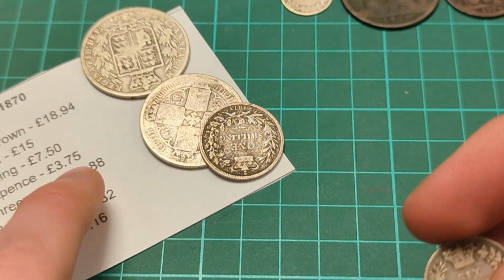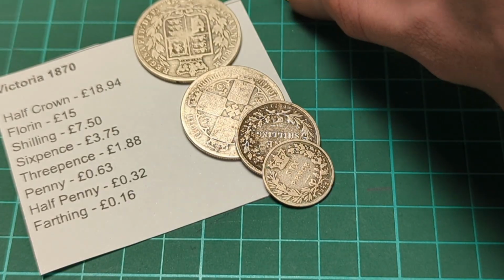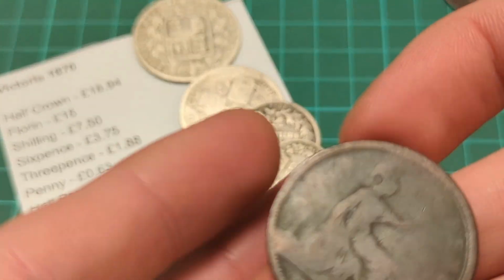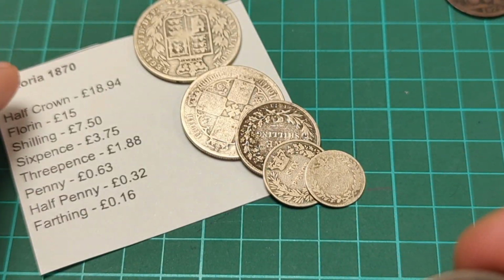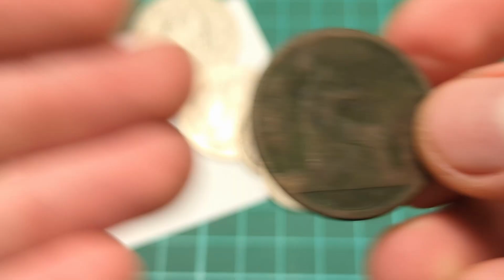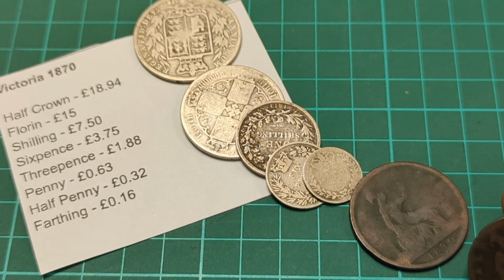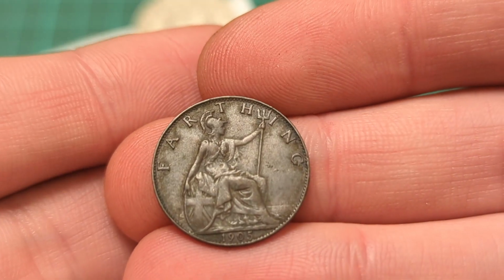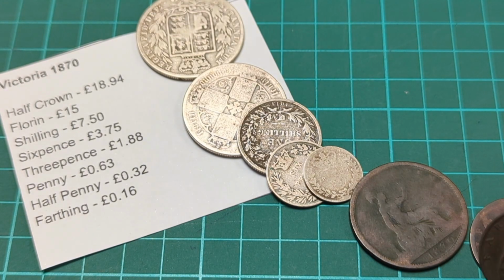We have £3.75 there for the sixpence. In the 1870s, the threepence was worth £1.88. A penny in mid-Victoria's reign, here we can see the one from 1870. In 1870, the penny was worth 63 pence. So still much more than a 50p today. The halfpenny was then, of course, worth 32 pence. And the farthing, still very much needed, was worth 16 pence, so still pretty close to 20 pence of today. And that's actually still the 1905, but it would have been obviously a Victorian one.